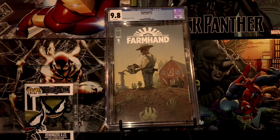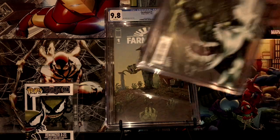Starting with this copy of Farmhand, issue number 1. Pretty obvious why I got this slabbed. This is a movie spec book. This will be the 3rd or 4th copy that I've gotten slabbed. All of them came back at 9.8. And this one I might hold. I got rid of the other ones, but we'll see.